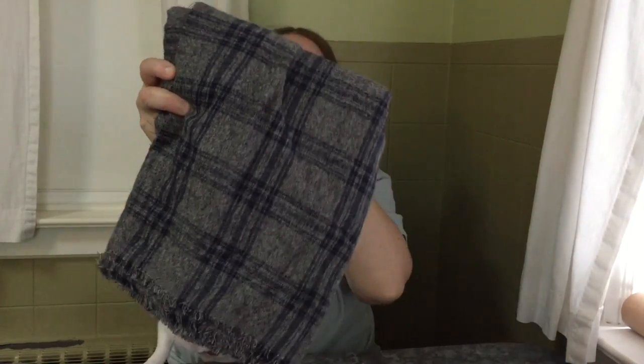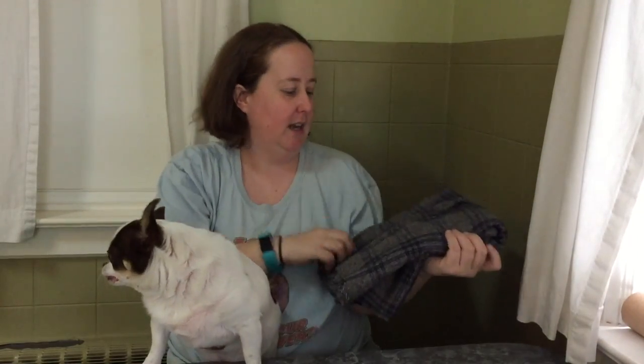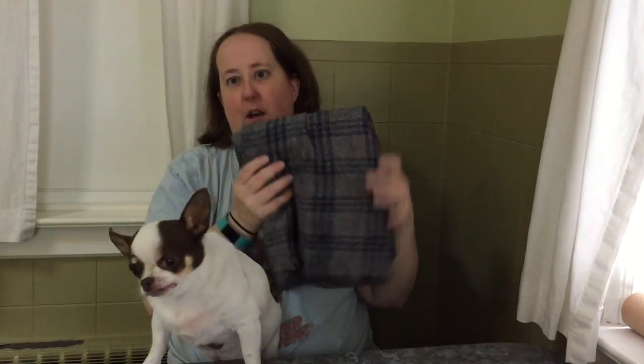So, last thing I want to show you is one other fabric, and it is just a flannel. It's this gray with blue plaid. And this is for a flannel for Kristen. I'm currently working on one for myself, and I thought this would be perfect for her. Again, don't mind. That is what I picked up.